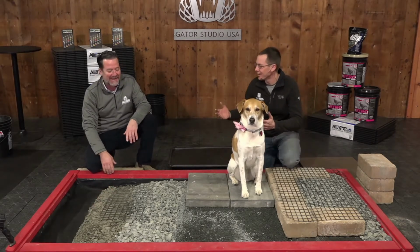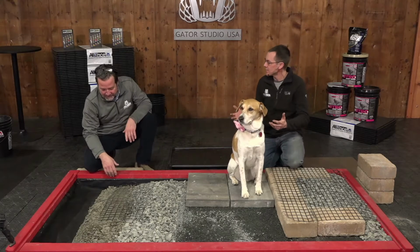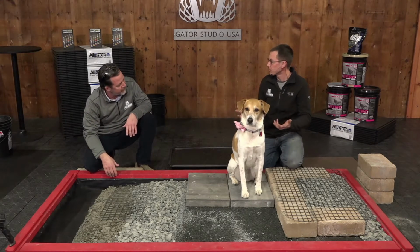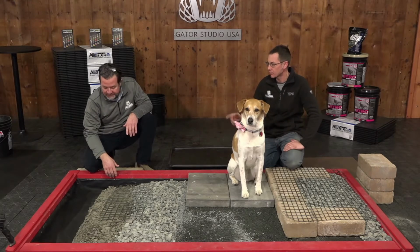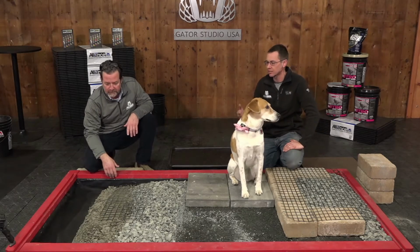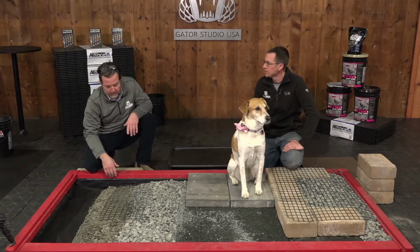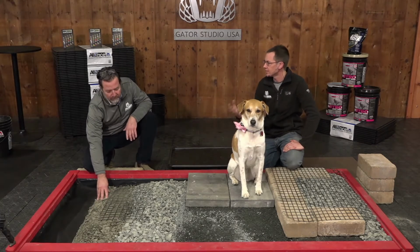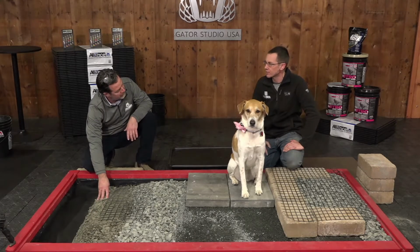All right. So anyhow, we need to have that separation. Aggregate base serves a useful purpose, right? It supports our project. But if that aggregate base, whether it's crushed stone, crushed concrete, clean 3/4 stone, starts to migrate into the native soils, into the clay, into the sand, you lose the integrity of that foundation.